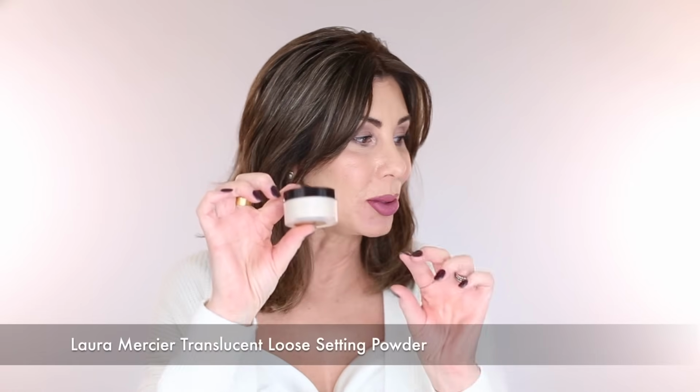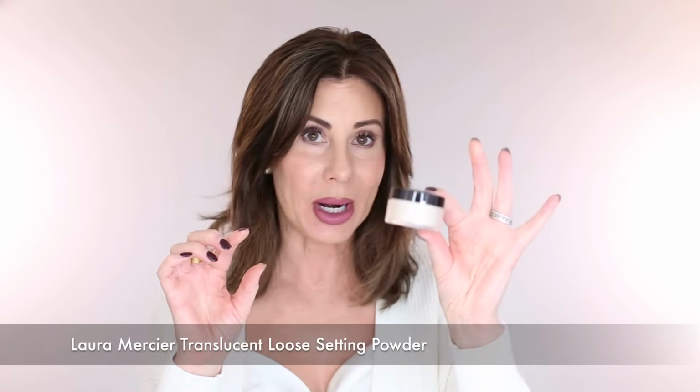And then Laura Mercier Translucent Loose Setting Powder in the travel size. Of course, I use this in the full size right here. Can't be without it. Love the puff that comes with it. But to me, it's really important to have the travel size as well because I like to use this size when traveling. It takes up less space in my bag. I always check a bag when I travel by airplane, but just to keep things more condensed all together with packing, it's nice to have the travel size.